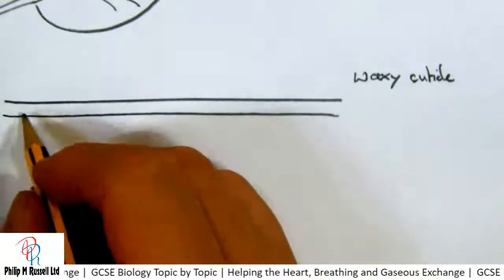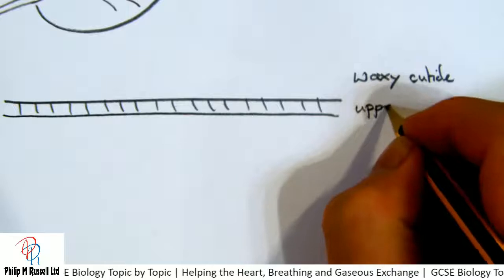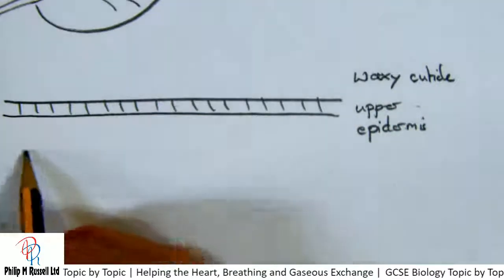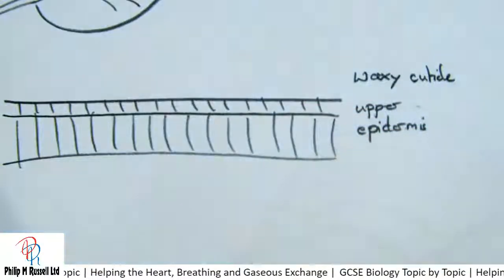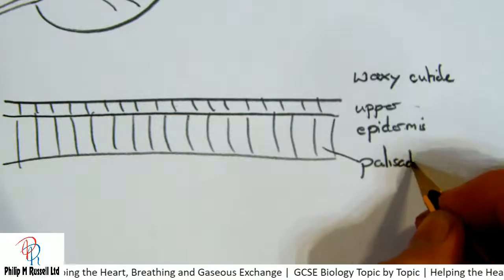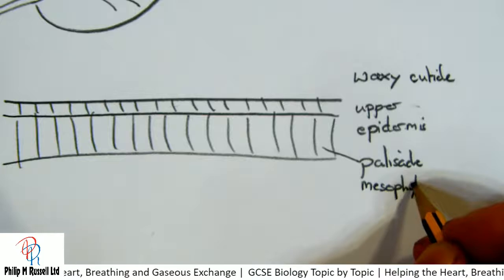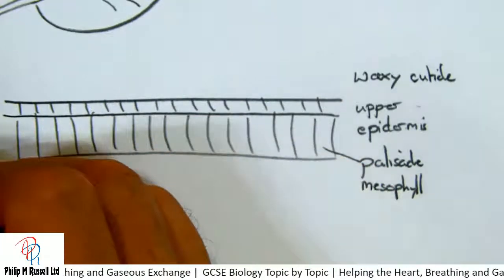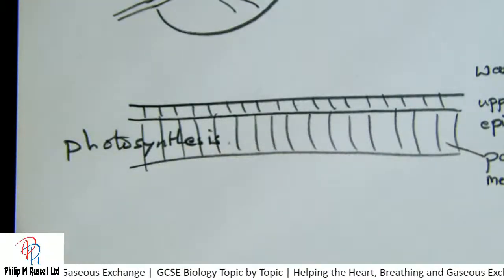We've got then a thin layer of generally fairly transparent cells. And this is the upper epidermis. Under this we've got some long thin cells. These are the palisade cells, sometimes called the palisade mesophyll cells. And these are the ones that are going to do all the photosynthesis. This is where the photosynthesis takes place.